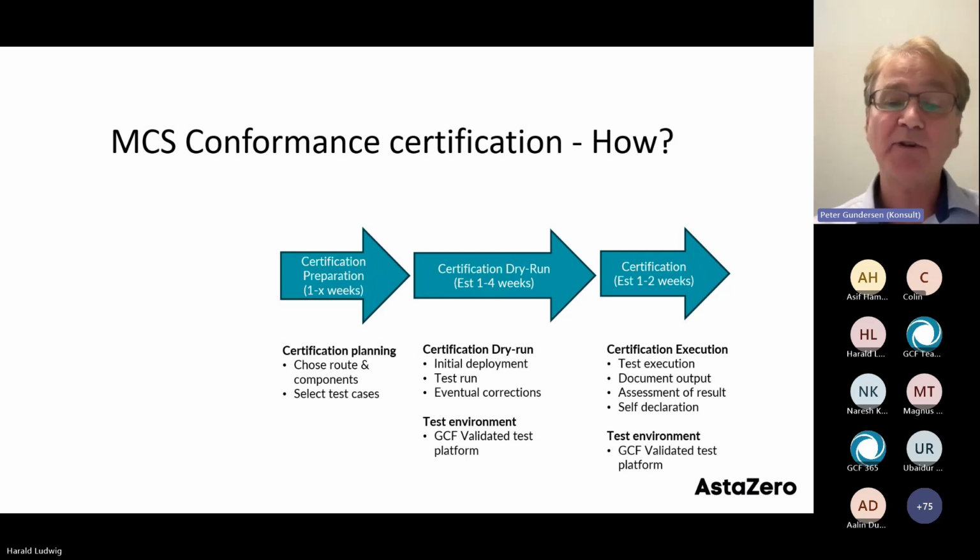There is certain document output, which is provided to the manufacturer. The AASO will assist with assessing the results. After that, the manufacturer will perform the self-declaration. On top here, you can see 1 to X weeks, 1 to 4 weeks, etc. And what is driving the effort of this activity, I would say, is the amount of preparation.